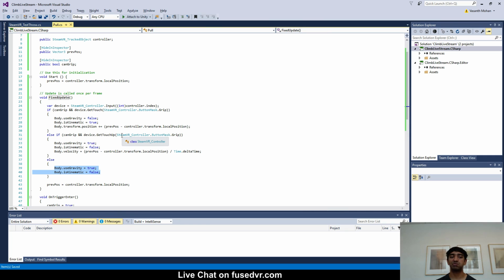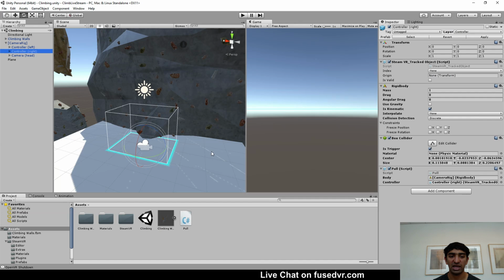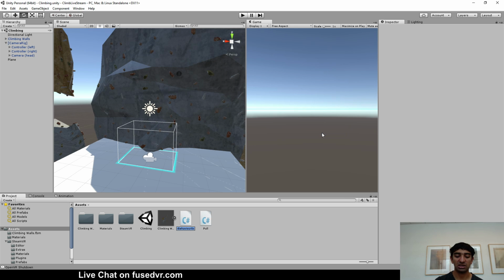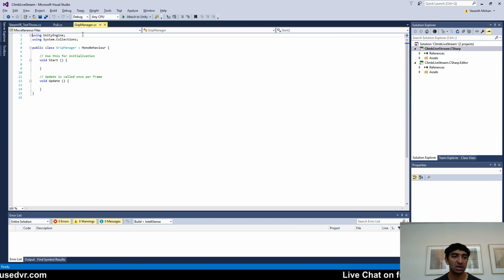So the best way I've figured out to implement this is to combine it in a separate script. That's exactly what I'm going to do here, and honestly that's the last thing we really need to do to fully flesh this out. It's really a lot of copy and paste here. Let's call this the grip manager. Go ahead and open this up, and sure, why not?